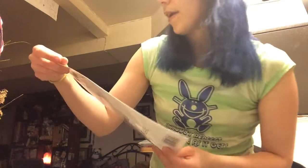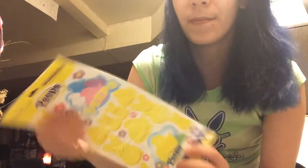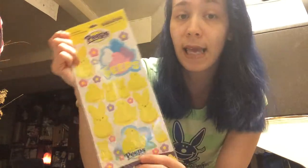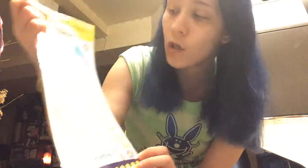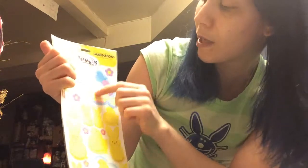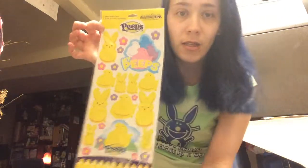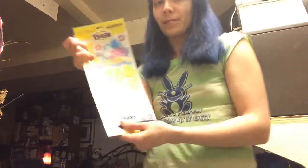Here is another thing that has stickers. One glitter sticker sheet, and it's Peeps. I'm sure you know what Peeps are. The little marshmallow treats shaped like a rabbit. And you can also get them as a little chick as well. So little stickers for her to use wherever she wants. The little pink flowers and the little purple flowers. And there's a big one that says Peeps on it with all different color little Peeps. So it's a little sticker sheet. And it has 1 sticker sheet.